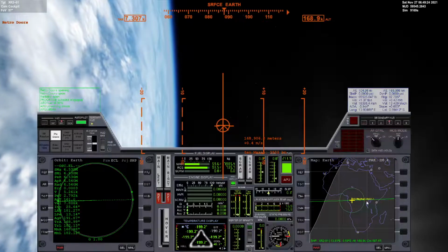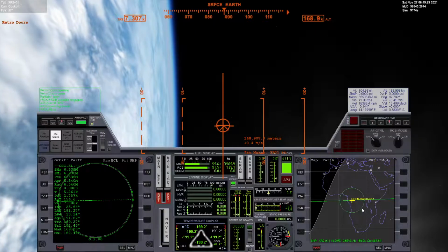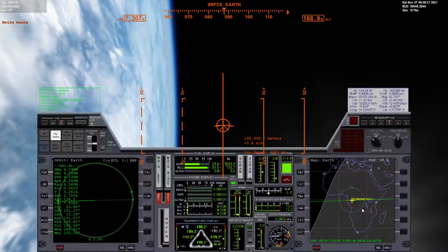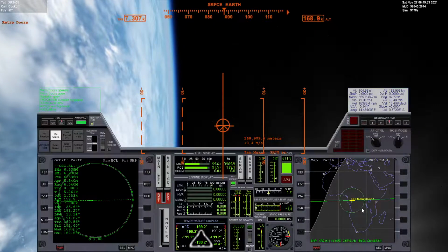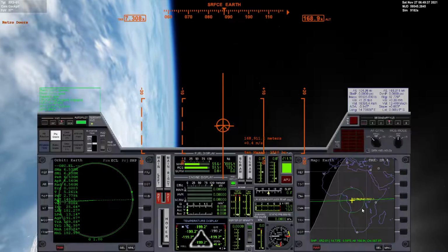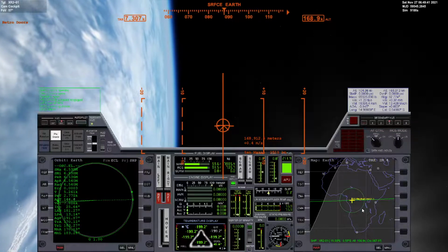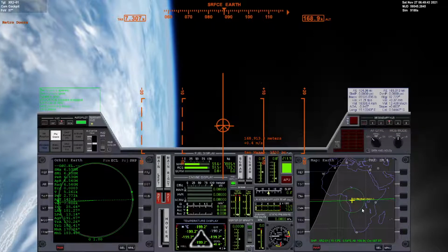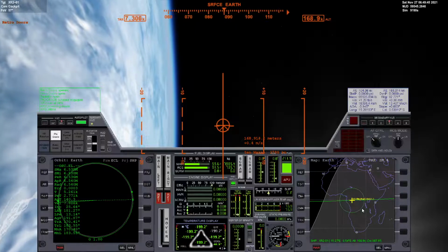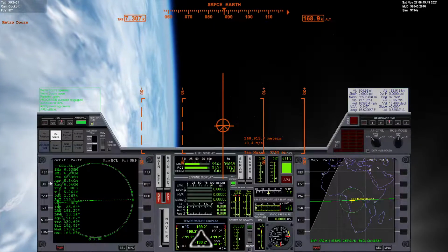If I burn close to this lake here, which I believe is Lake Victoria in Africa, that's when I get a good result, no? But it will hover over the Philippines talaga once I complete the entire burn. Yung circularization, after I reach an APR of 42.14. Yan yung target natin. This is the APR value.